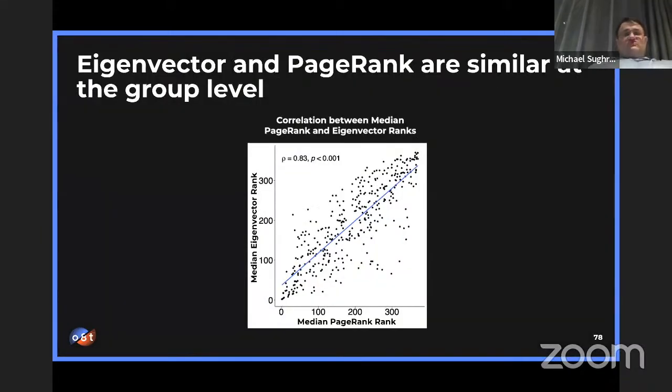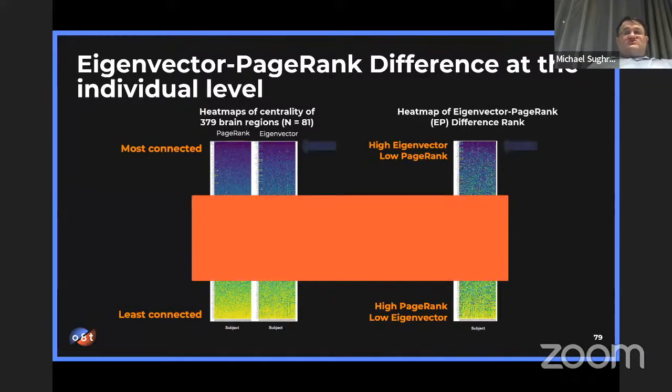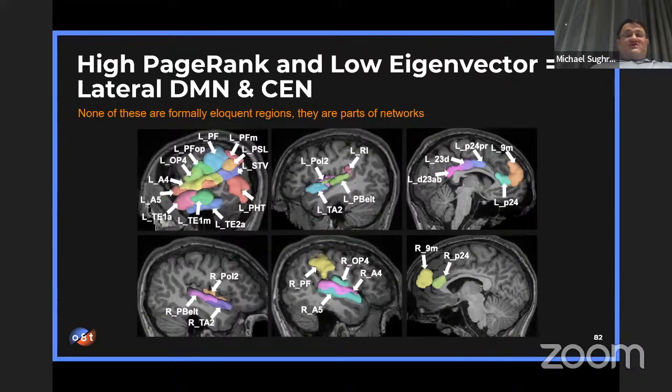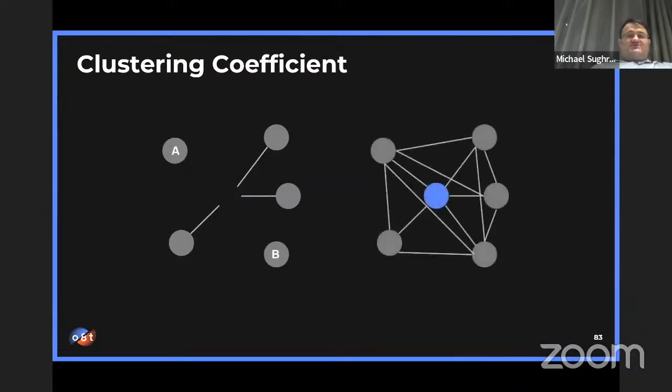But in essence, if you look at the ratio between these, then in the middle, it's kind of all over the place. But there are certain areas that have mismatches between these two types of centrality, and it matters. If you look at the extremes, there's some things that have high page rank and low eigenvector and vice versa. Now, if you were to look at this medial temporal lobe, this has a high EP ratio. And these are areas that we can tend to be able to take out, right? On the other hand, if you look at the DMN and CN, these have a low EP ratio. And so what we think is going on is that if there's no way around an area, the signal just dies. But if you take that one out, there's all sorts of ways around it.